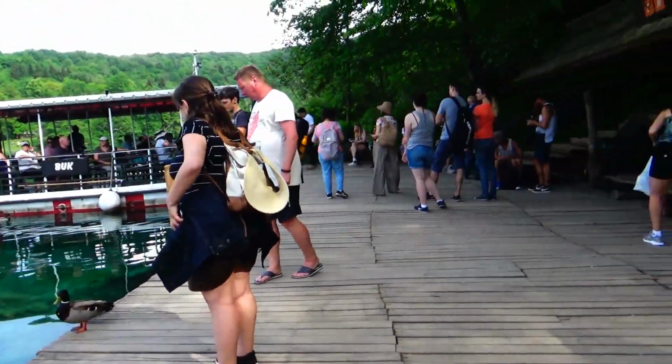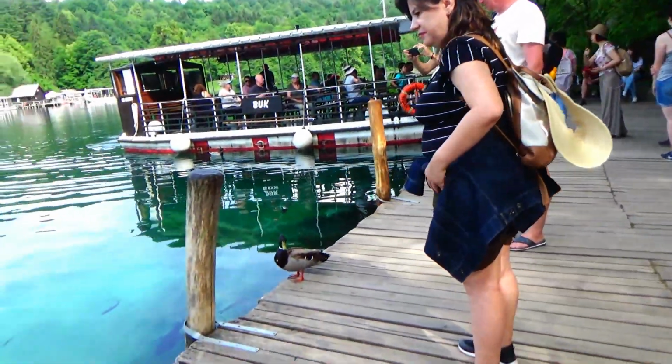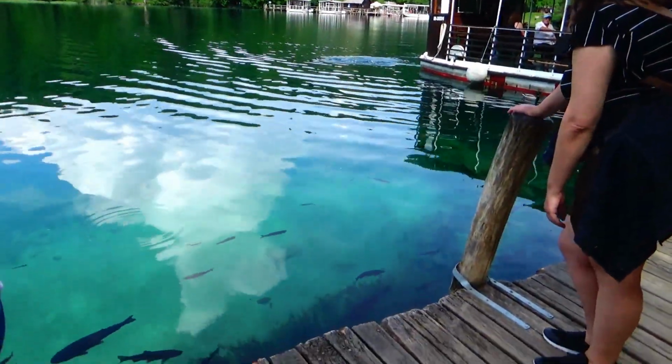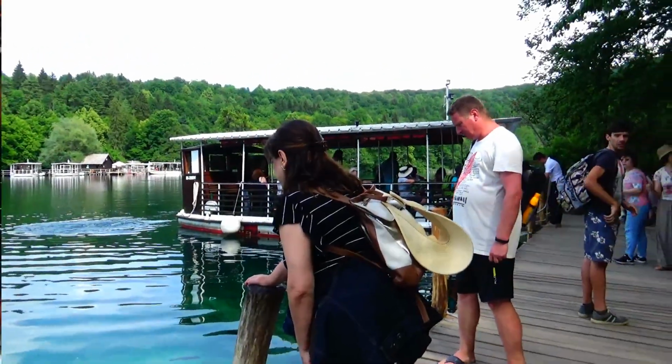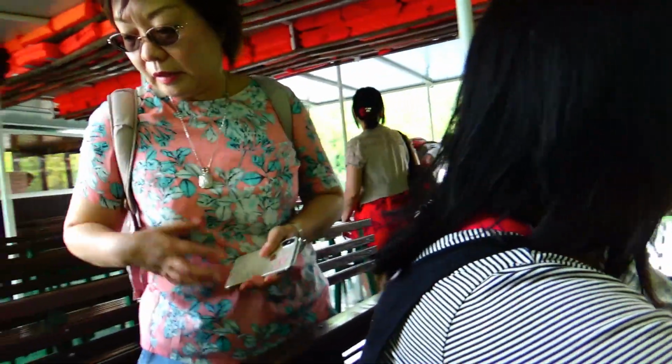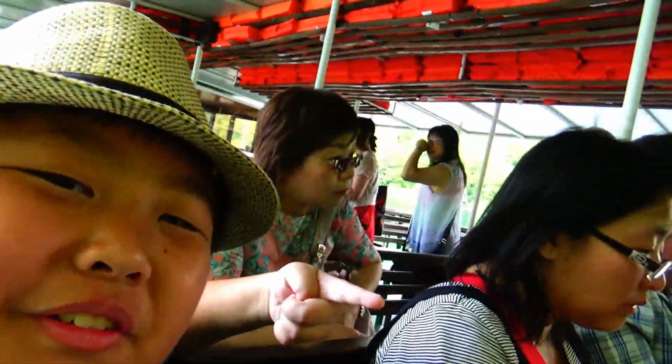Okay guys, we're at boathouse and right now we're gonna go to the P3. And why is there a duck here? There are ducks here. There are fishes everywhere too. Well, let's get on the boat. Alright guys, so right now we are inside this boat. Let's go!